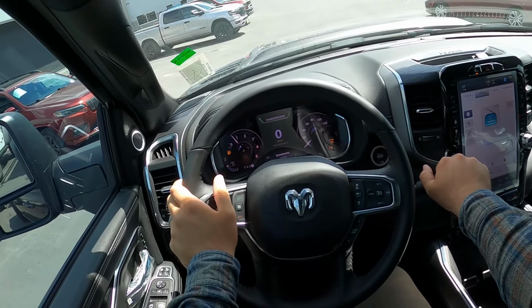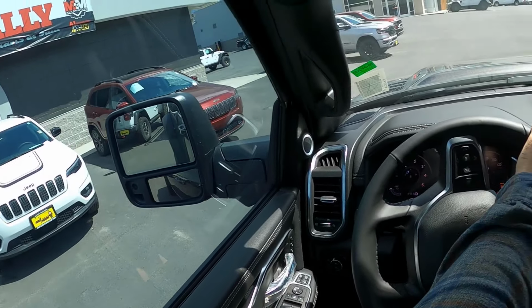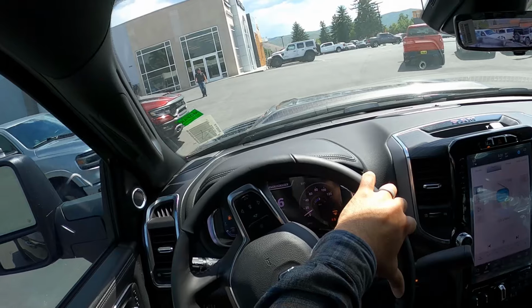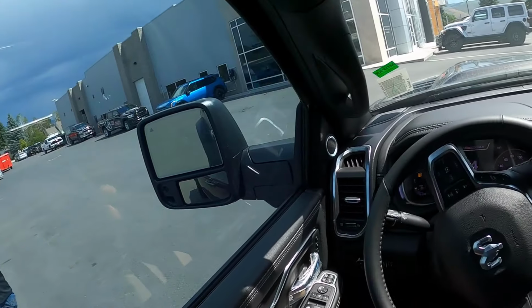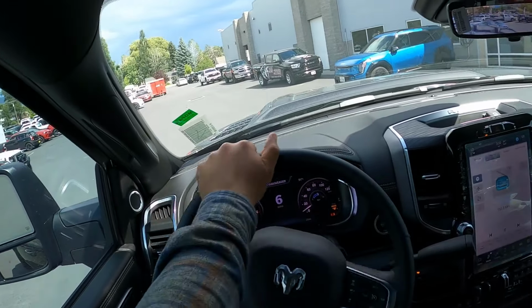Well, Mega Cab AEV edition. I have wanted to review one of these for a long time, but it seems like none of the Utah dealers ever order them. Larry H. Miller, of course, does. They always order the cool stuff. That's what I've noticed about this store, by the way, is they always seem to order the stuff that a lot of other stores don't order, which I really appreciate.